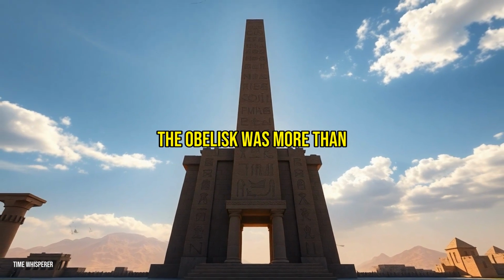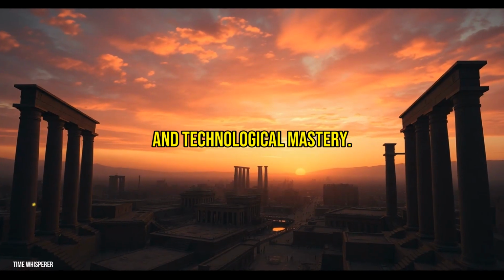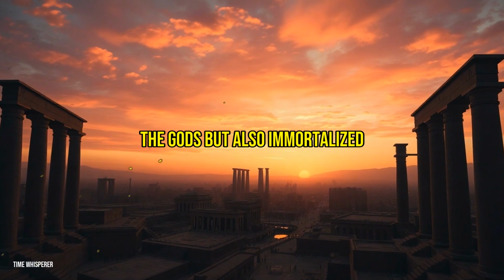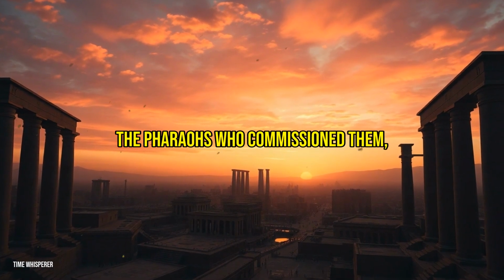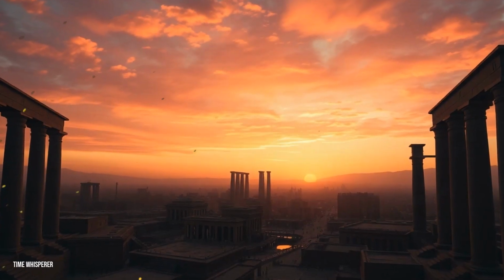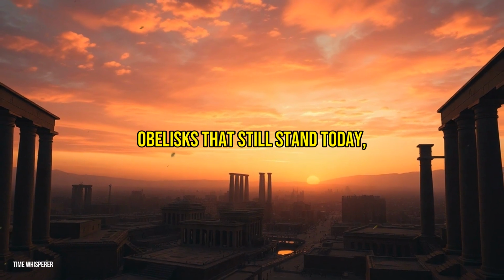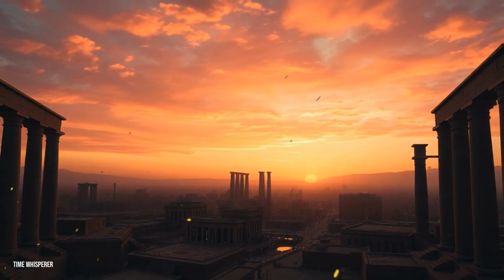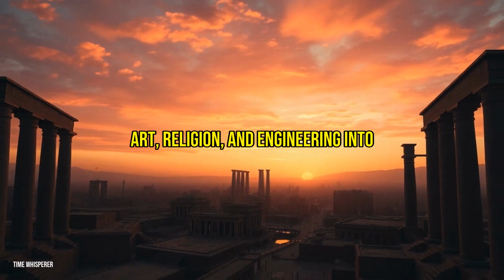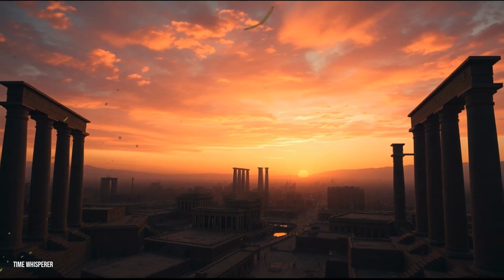The obelisk was more than just a monument, it was a statement of power, faith, and technological mastery. These structures not only honored the gods but also immortalized the pharaohs who commissioned them, ensuring their legacy would endure for millennia. As we marvel at the obelisks that still stand today, we're reminded of the ancient Egyptians' extraordinary ability to blend art, religion, and engineering into creations that continue to inspire awe.